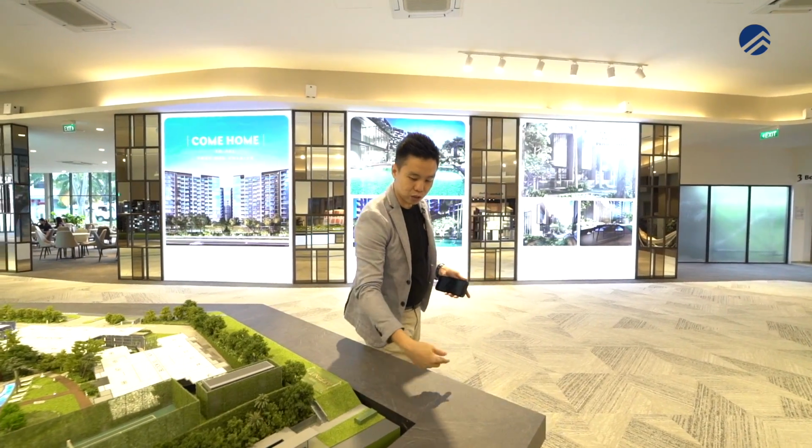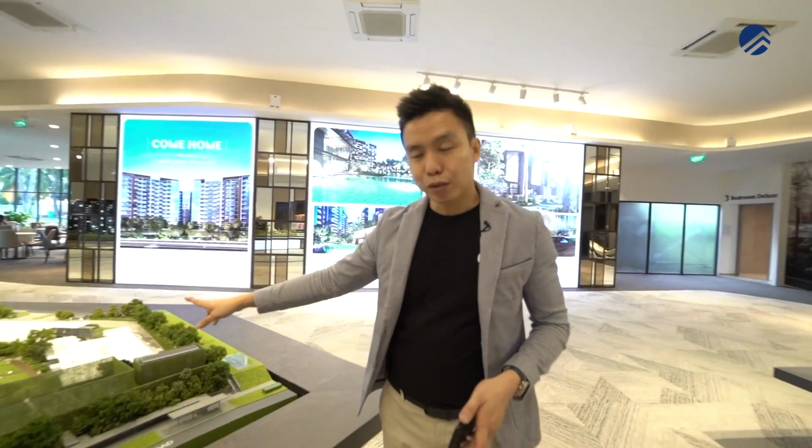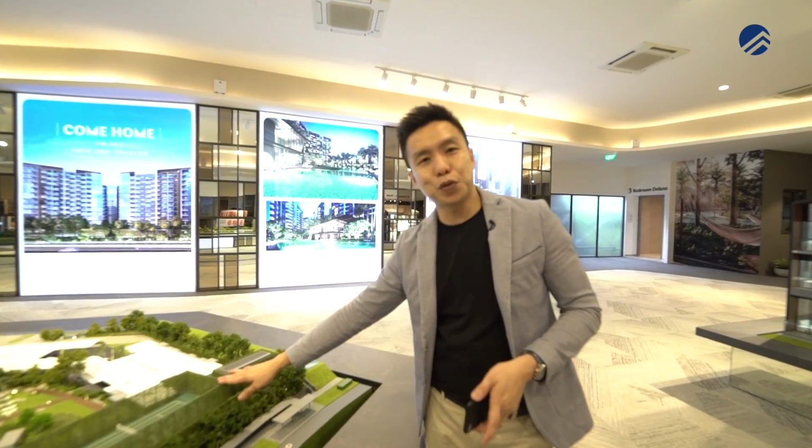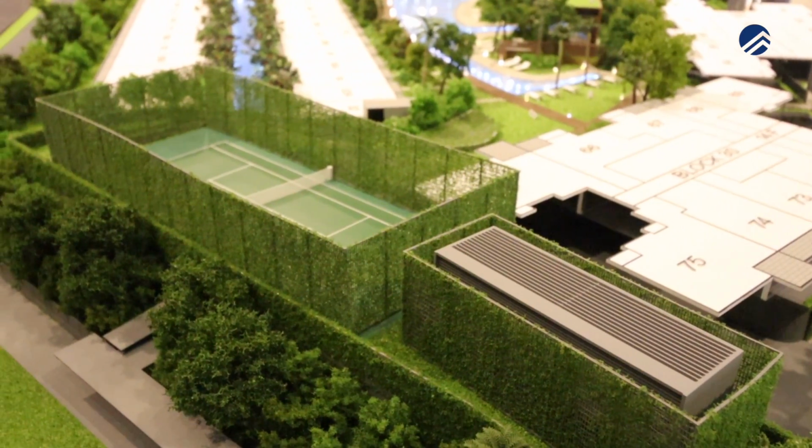If you go by this direction, you can take a short walk, it will lead to the new MRT station in future. Take note, people who are sensitive to tennis court, the tennis court is located right here beside block 30.